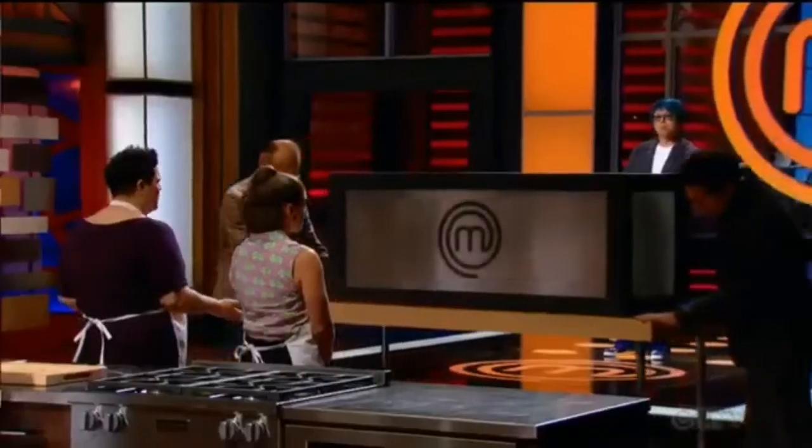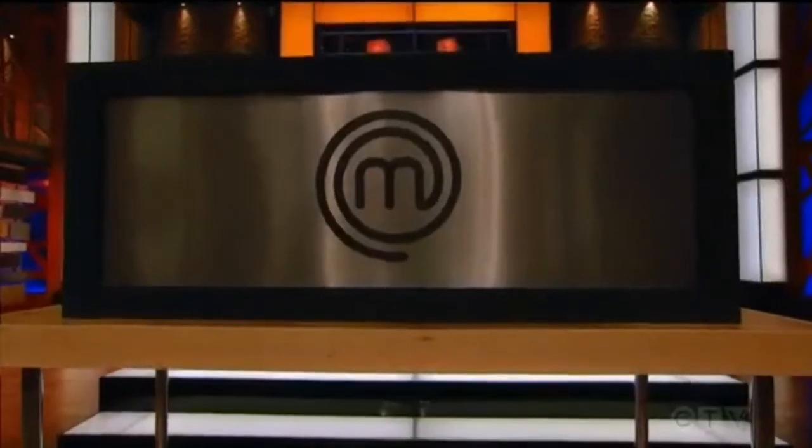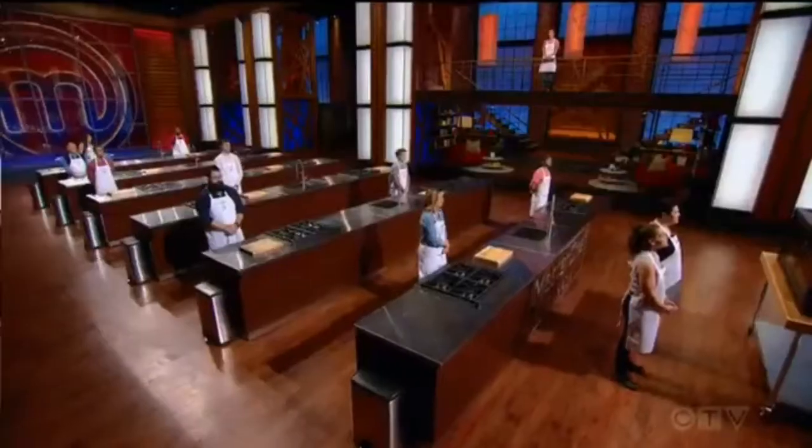Oh. Wow. The judges come rolling out with this giant metal box. I don't have a clue what's underneath it. I hope that it's something I want. Fish. Home cooks, please join Jennifer and Chrissy up at the front.